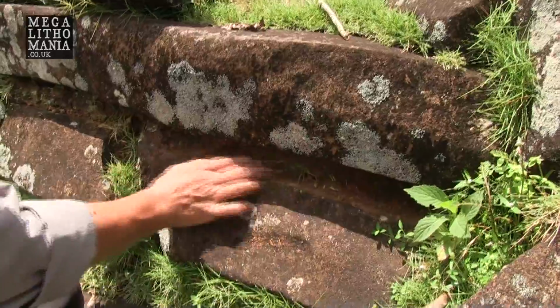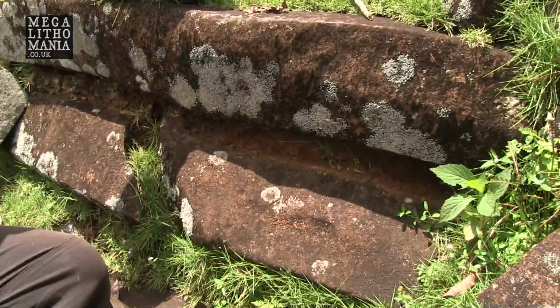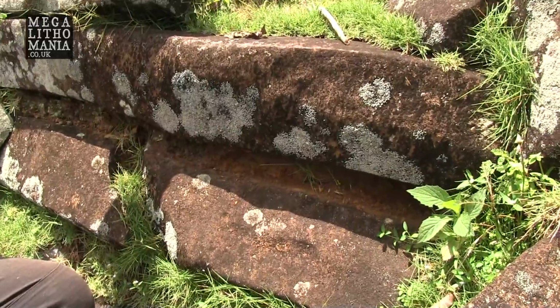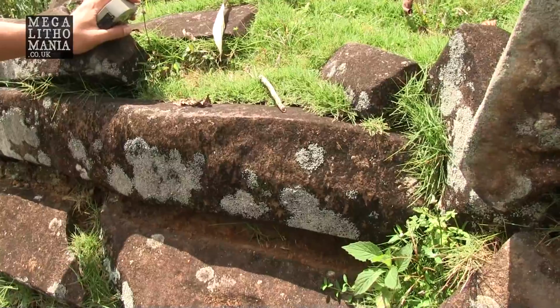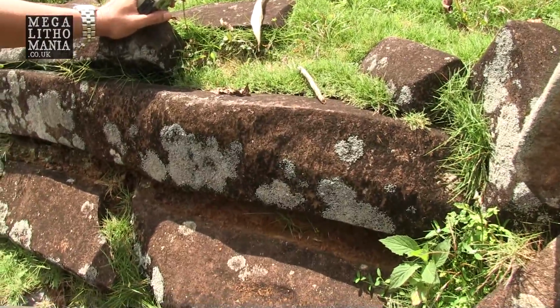And exactly what composition is that? This is mostly iron minerals and silica. Okay, and that's from the local area? Could be, because we are on the volcanic zone, which has lots of volcanic materials, has that iron and silica minerals.